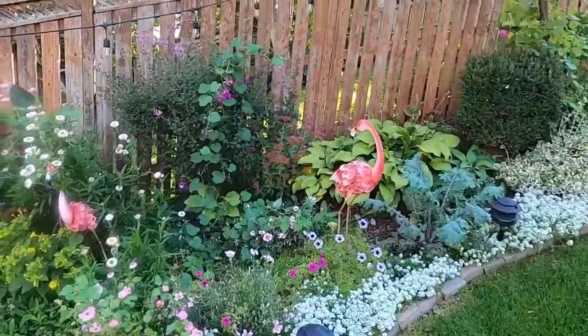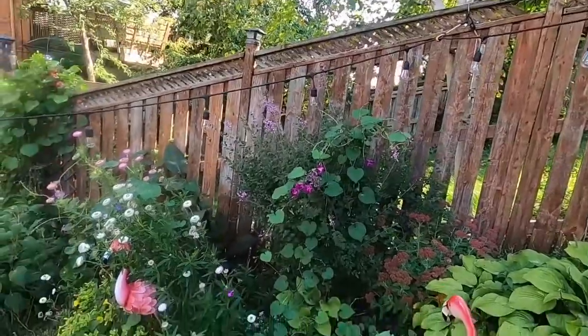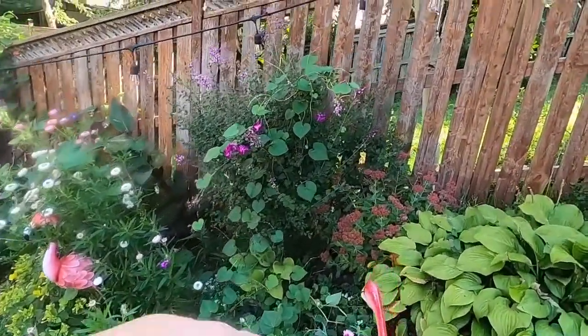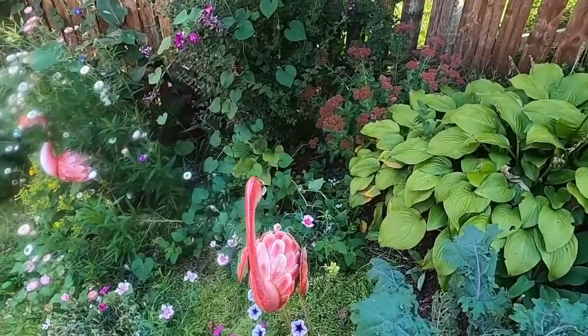My lilac has decided to start blooming again. So that's nice. It gives a nice scent to the air. I do have some ground cherries down there, and they're loaded with fruit, but they're not ripening, so I don't know how long that's going to take.